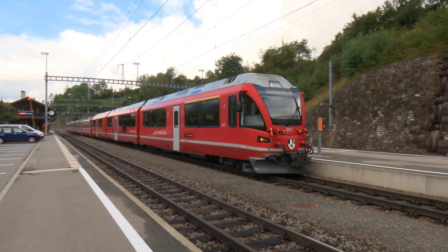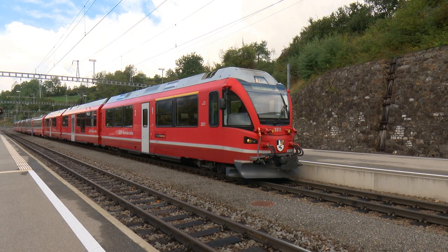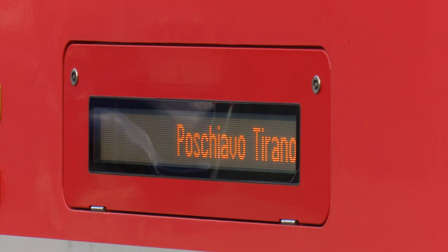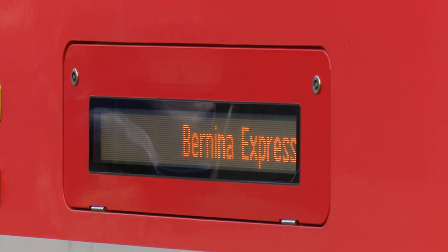a mixed train consist. Number 3511 arrives powering the 0832 through train from Chur to Tirano. It is units such as this which have taken over many of the diagrams of the GE443 locomotives back in the beginning of December.